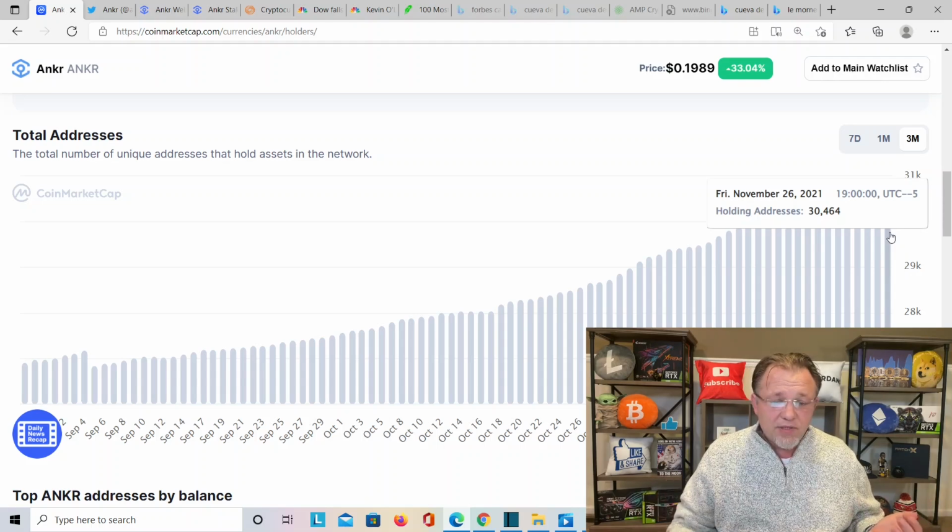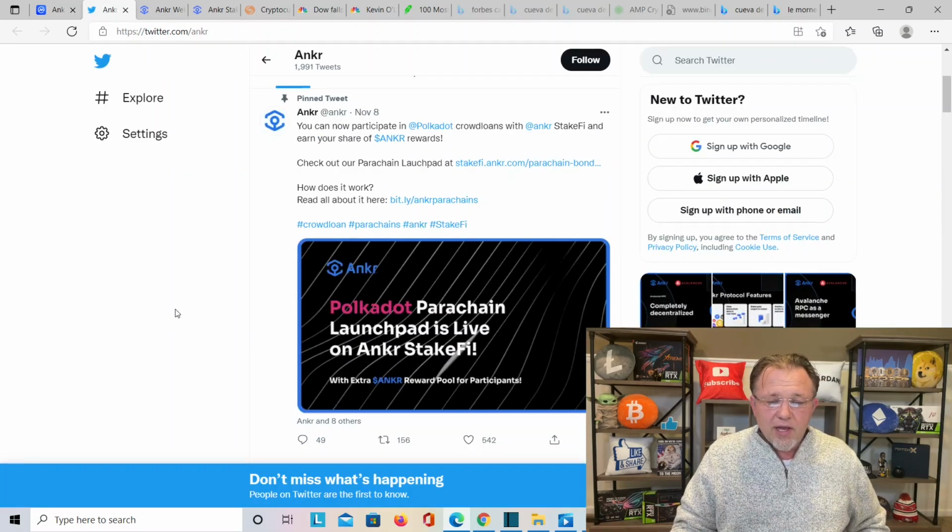It's up 48%. Right here on the Twitter account, it talks about ANKR. Polkadot Parachain Launchpad is live at ANKR Stake FI. You can now participate in Polkadot crowd loans with ANKR Stake FI and earn your share of ANKR rewards. Check out the Parachain Launchpad right here. How does it work? Read all about it.